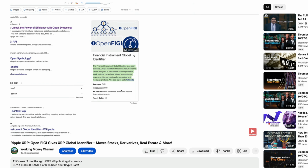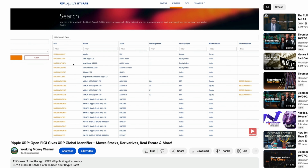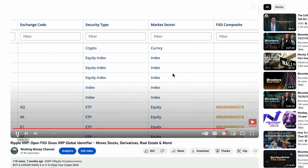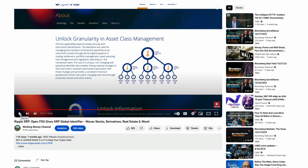It was introduced in 2009, and guys, get this, if you type in Ripple here, a quick search gives you guys the identifier that is associated with Ripple. Obviously, their ticker is XRP. The security type is a crypto, and the market sector, guys, take a look at this over here. They are referencing that as a currency. So utilizing XRP as a currency, I'm going to stop it there.